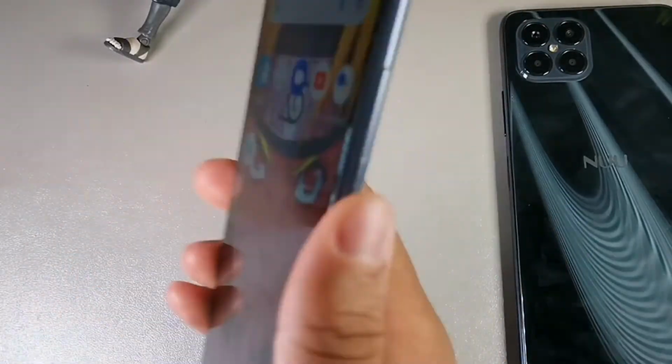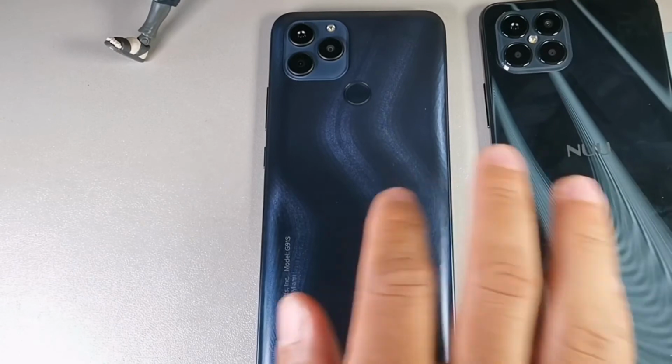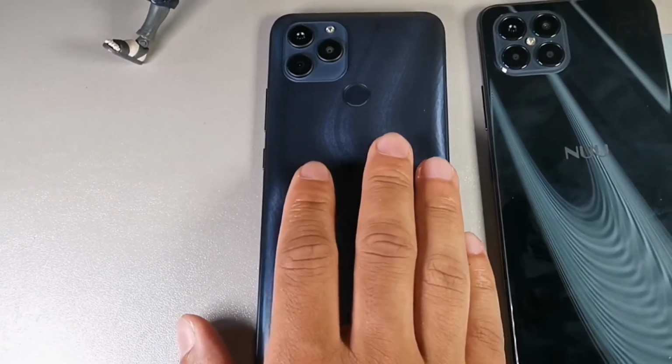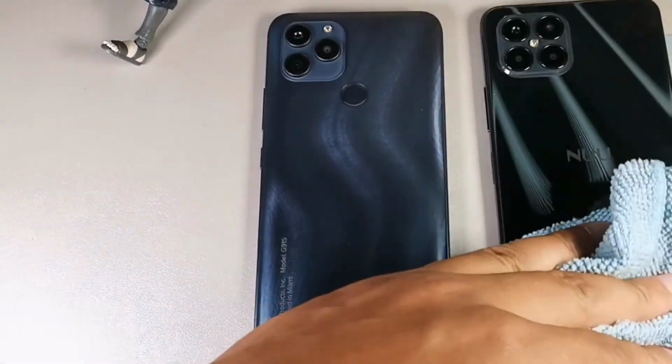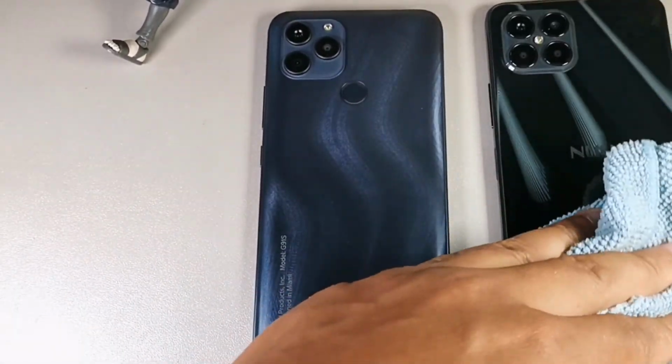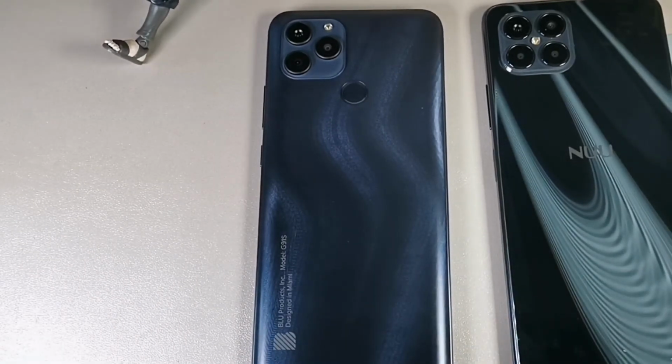But if I had to choose one, it would actually be pretty close, but I like the bigger display, so I definitely like the G91s. I like the 90 hertz display on the B15. I'm a huge fan of nice displays, so it's kind of even, and the battery life is going to go to the BLU G91s.